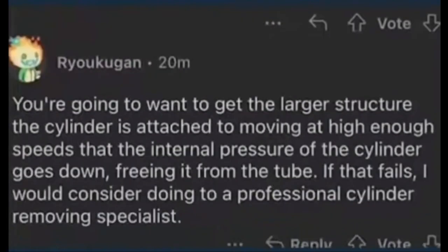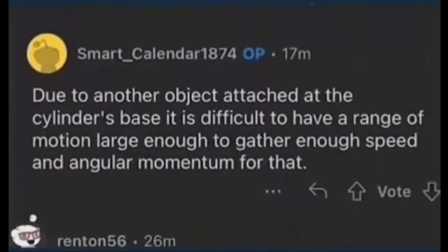You're going to want to get the larger structure the cylinder is attached to moving at high enough speeds that the internal pressure of the cylinder goes down, freeing it from the tube. If that fails, I would consider going to a professional cylinder removing specialist. Due to another object attached at the cylinder's base, it is difficult to have a range of motion large enough to gather enough speed and angular momentum for that.